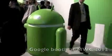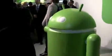Last year at Mobile World Congress, Google had an enormous booth that was really, really fun. This year it has even more square footage. So what do they have in store for Android? Let's take a look.